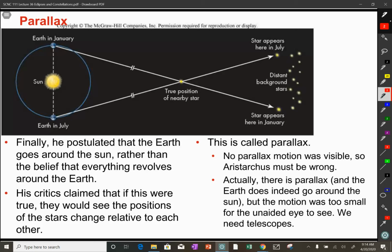Now, another point that people used to say that the earth was stationary was that they didn't see parallax. And parallax is a little harder to explain.